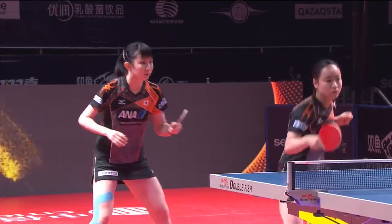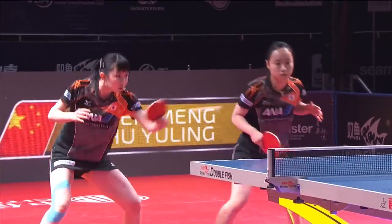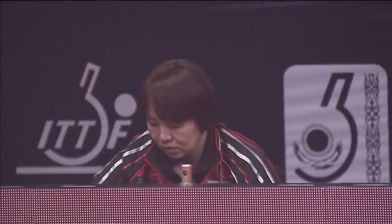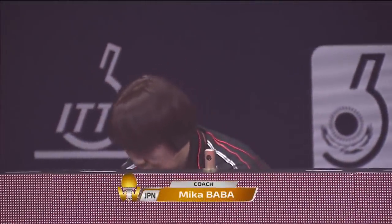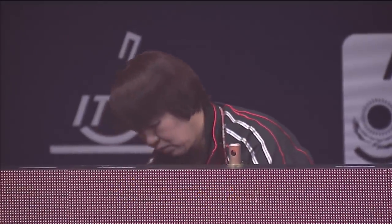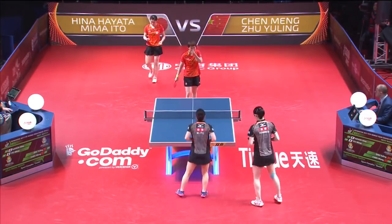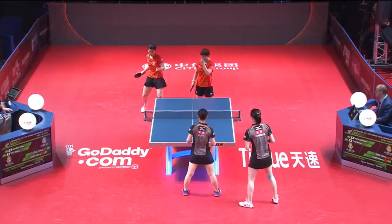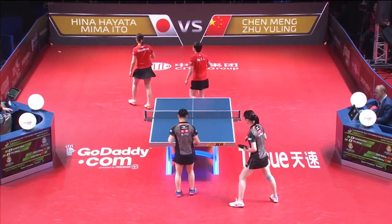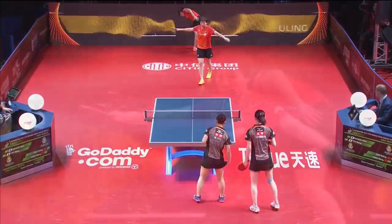Now in terms of pairings, Hina Hayata, she was a champion in doubles 3 times on the World Tour this year. This can only be said by a few. There's Coach Mika Baba from Japan, 7-time national champion, was a left-handed J-Pen player. Talked to her on the bus, she said in her day, there weren't a lot of shake hands players in the Japanese game. Now it's tough to find pen holders, very rare occasion. And Kai Yoshida, one of the last that I can recall still playing.